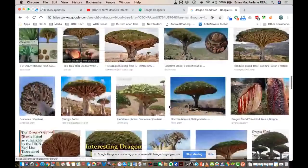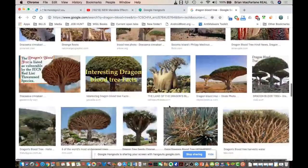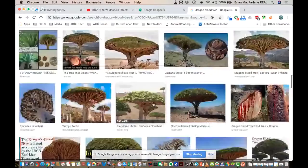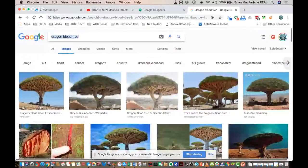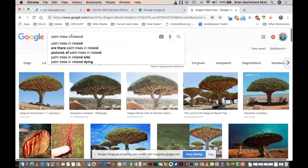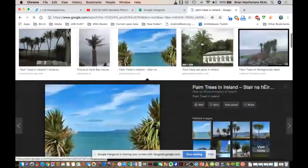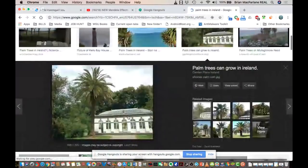You know, they got palm trees in England and Ireland. Uh-huh. You heard of that one? That one might be in effect. No. I remember that was talked about a while back. Wait. Palm trees in Ireland? Yeah. No way. Yeah, palm trees in Ireland. I'm serious. See? I've never heard of that before. Palm trees can grow in Ireland.